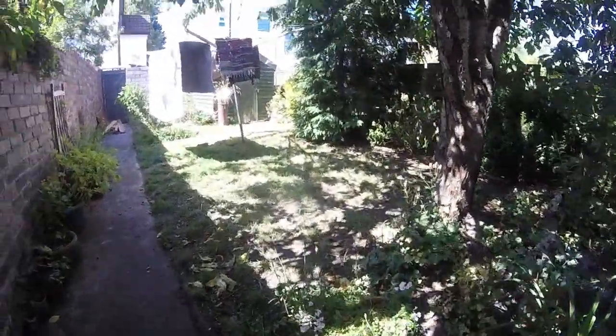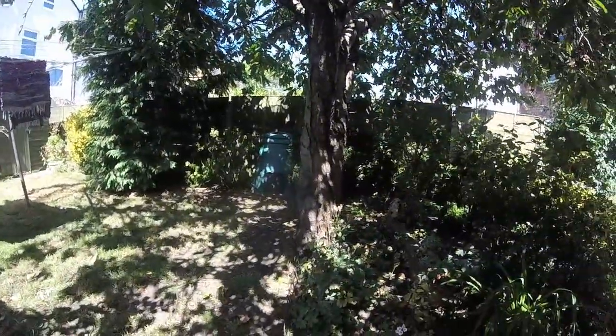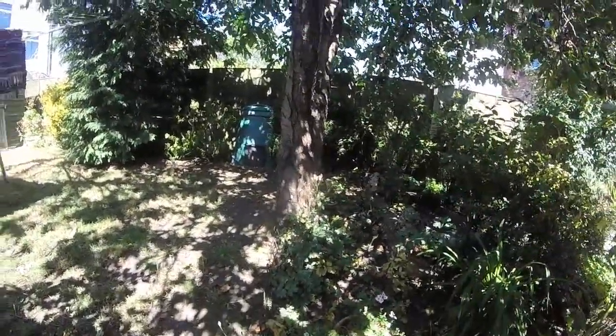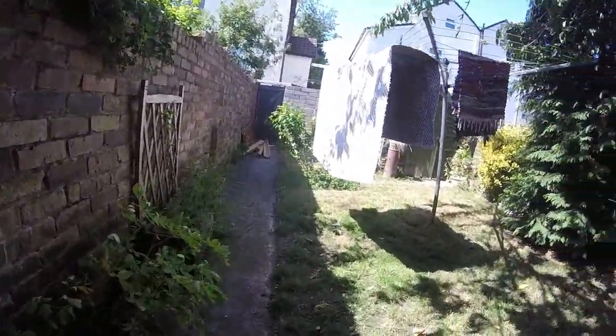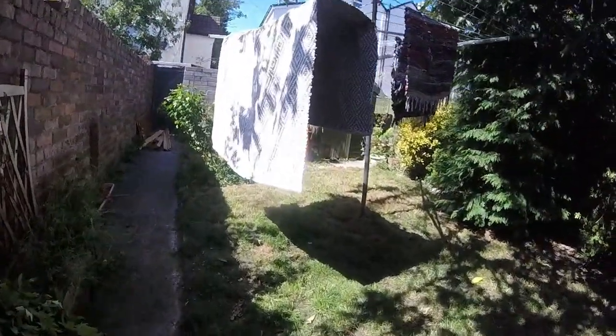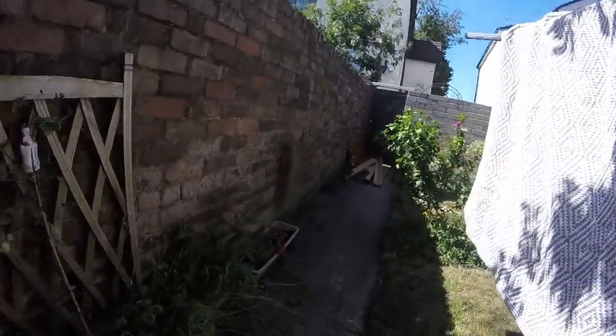Oh, I did some washing earlier on. I had to take the big rug out of the art room and wash that because the dog had left me a little present on it. Dogs will be dogs. So that's washed, along with a couple of other little rugs that take wear and tear off the carpet.